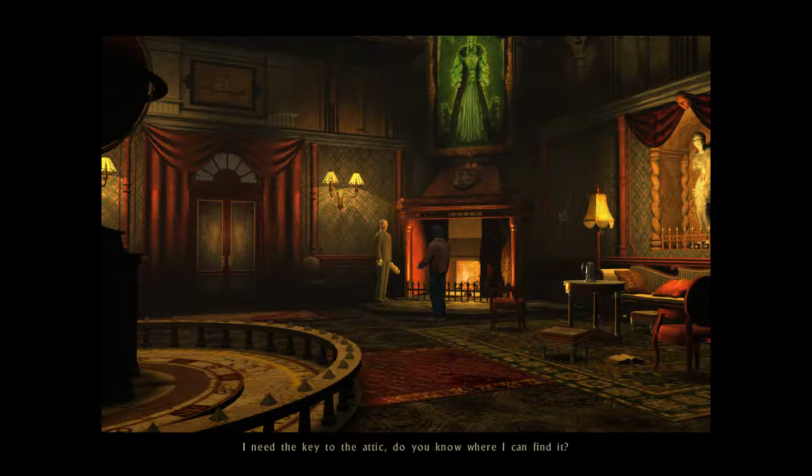I need the key to the attic. Do you know where I can find it? It is hanging in the kitchen right next to the cellar door. You cannot possibly miss it. I'm going to need the key later today. Can you please put it back afterwards, sir? Of course I'll return it. Thank you.